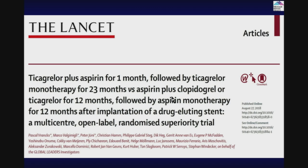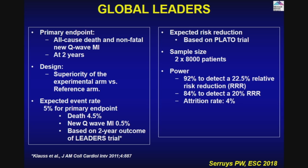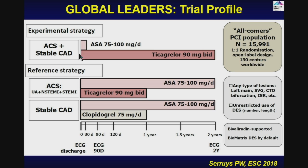These are the patients, all types, with the primary endpoint of death, MI, and stent thrombosis. Patients with stable CAD got aspirin for 1 month, ticagrelor for 24 months. Patients with acute coronary syndrome got aspirin for 24 months, ticagrelor for 1 year. Of course, our usual strategy is clopidogrel given for 12 months with aspirin for 24 months, which is what we usually do here. But now this was, let's try giving aspirin only for 1 month and see what happens.